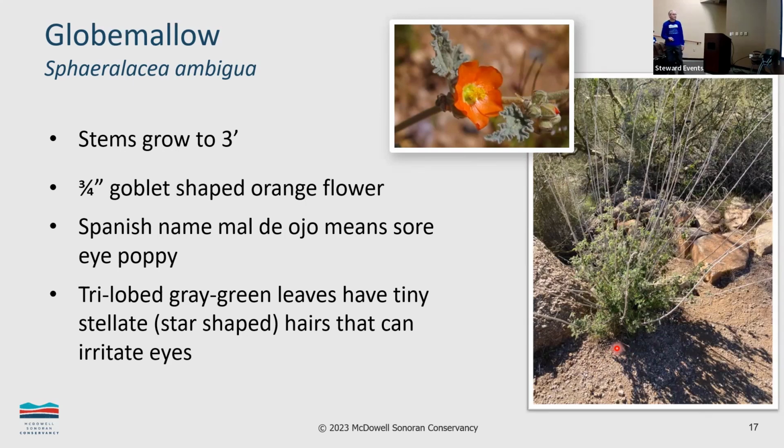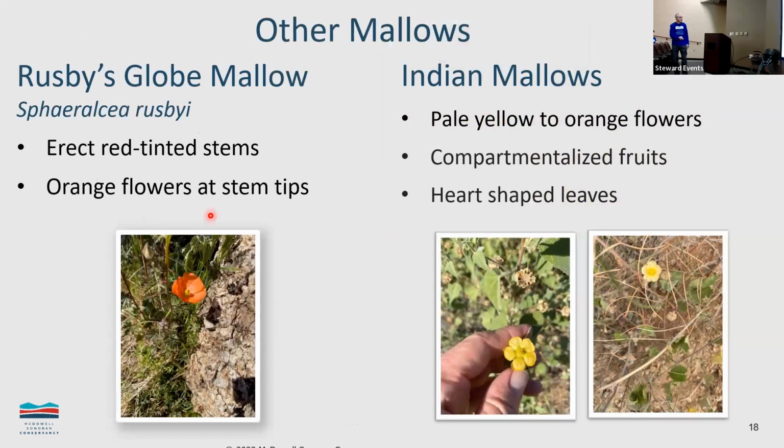Next one, let's see, we have some other mallows. This is much more... The one you usually see is the one with all the stems, the green leaves, and all the flowers on it. But this flower occurs at the end of the stem, rather tall stems, and then the flower, which is pretty much the same color, really more orange, occurs at the tip end. And the mallow is cup-shaped rather than having petals. I mean, it does have petals, but they're kind of together, cup-shaped.